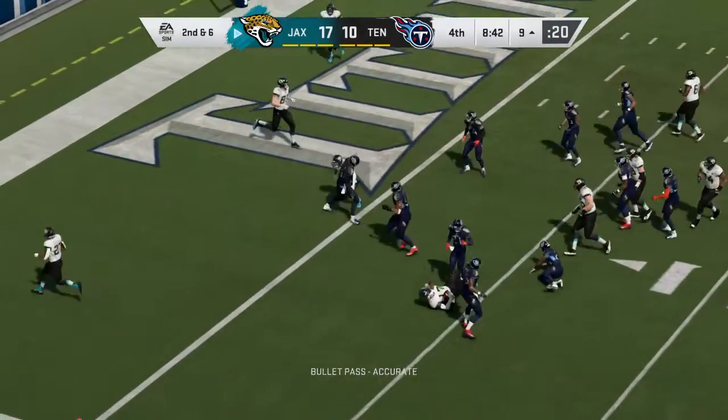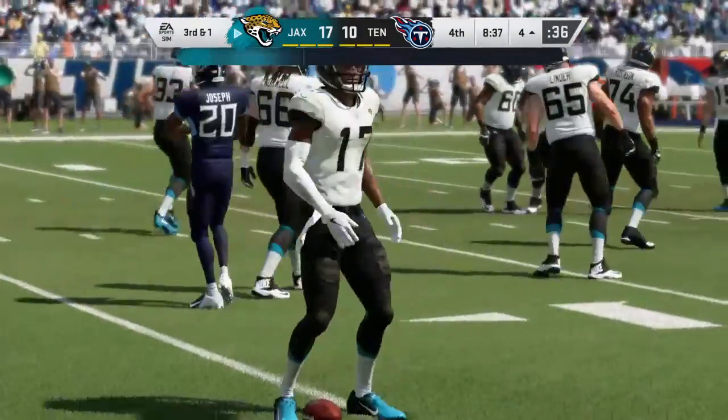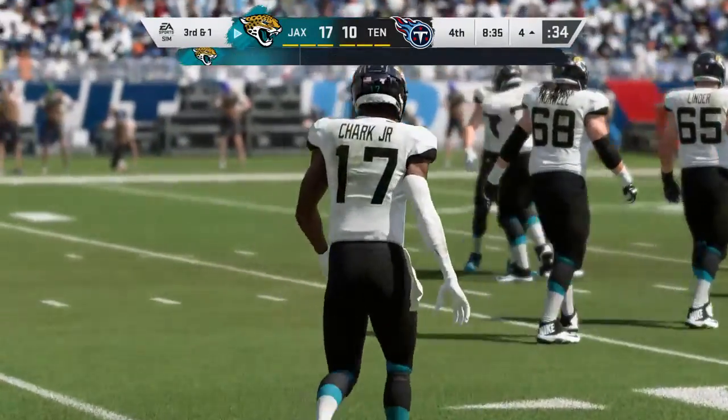And this one into the hands of DJ Chark. And the stop will come inside the 5 at the 4. That catch good for 5. It's 3rd down.